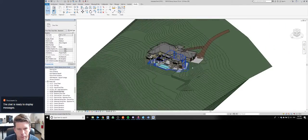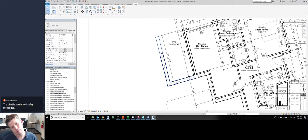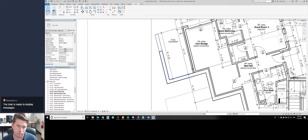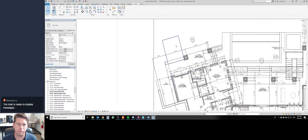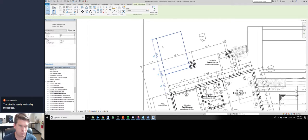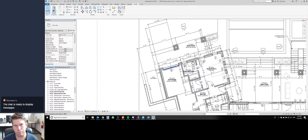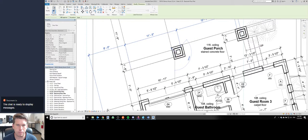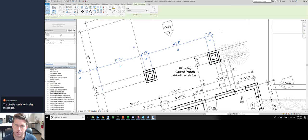What is going on with that wall right there? It slopes. That's what's going on with it. Helps if you use the right keyboard shortcut. Also helps if you dimension to the right thing.